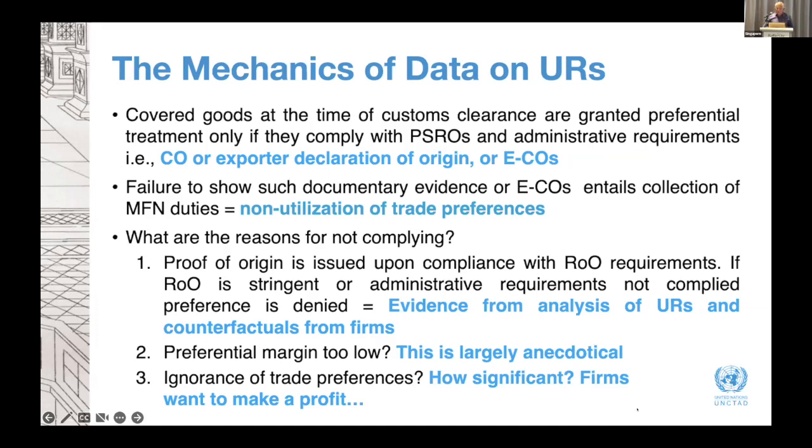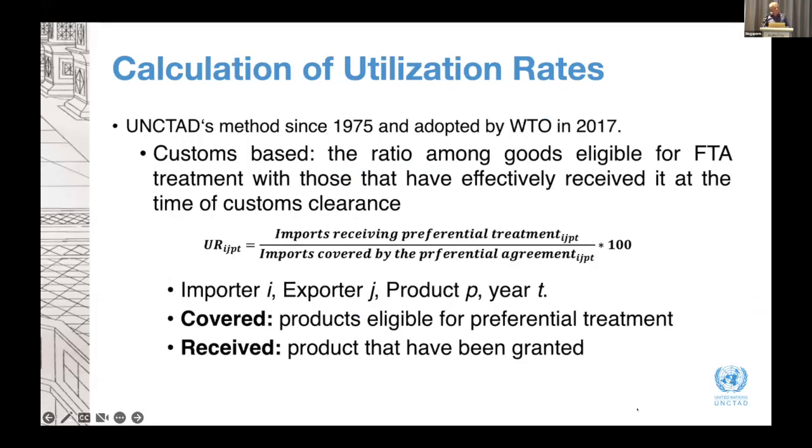There are also other findings, that some firms are not using the agreement because they simply do not know that the agreement exists. But we also found that this is largely anecdotal, because firms, especially multinational firms, are very much aware that an agreement exists. The problem of ignorance of the existence of an agreement is mostly related to small and medium-sized enterprises, where governments and international organizations should make efforts to make these agreements publicly available. The public information has to be given to the public.